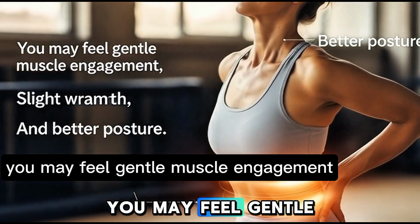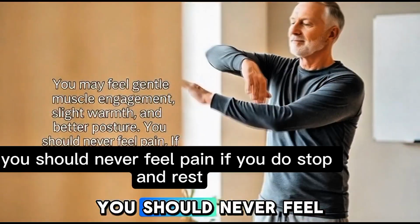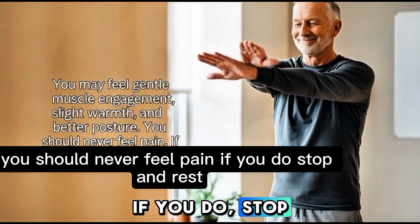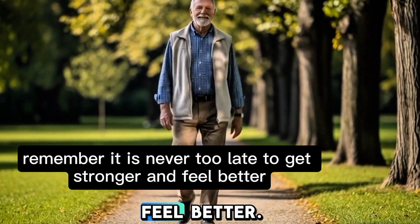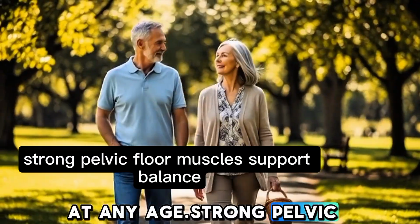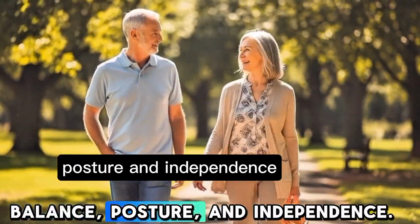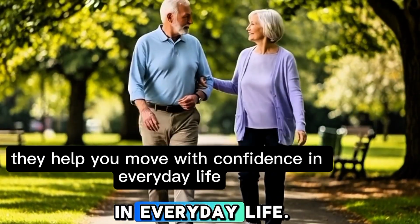You may feel gentle muscle engagement, slight warmth, and better posture. You should never feel pain. If you do, stop and rest. Remember, it is never too late to get stronger and feel better. Your body can still improve at any age. Strong pelvic floor muscles support balance, posture, and independence. They help you move with confidence in everyday life.